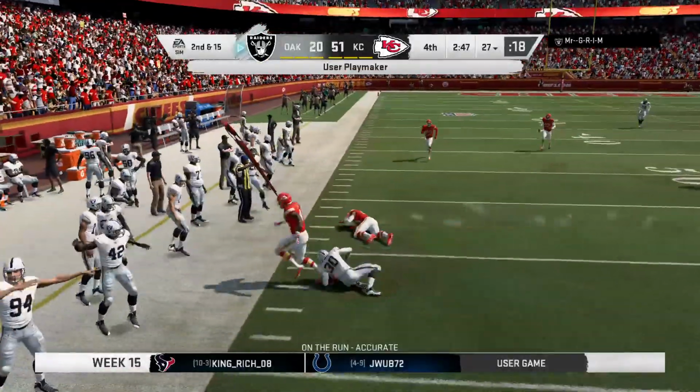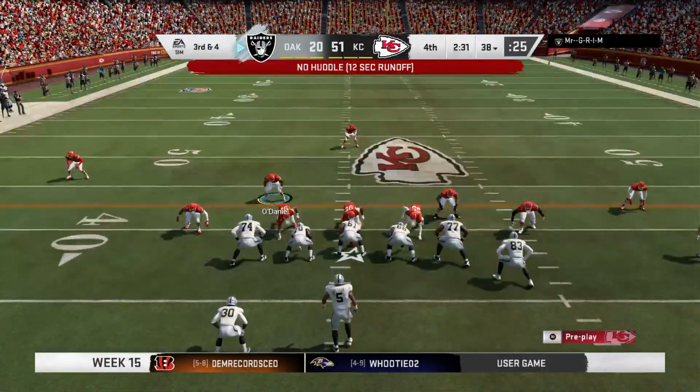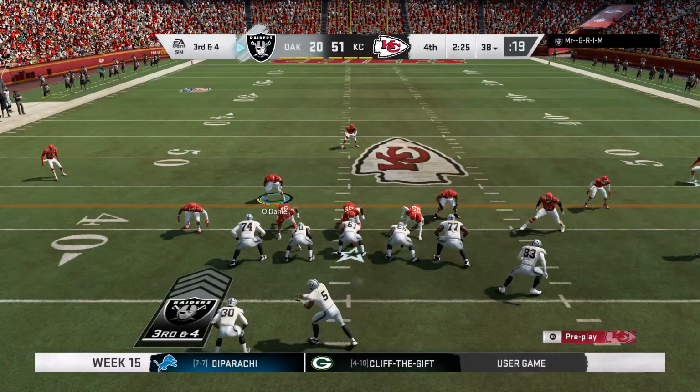He'll find his running back here, Richard. Everyone's got to be able to catch the football. Doesn't matter what position you play, but if you're on offense, be aware, ball may come your way.